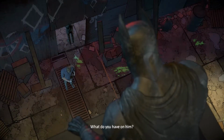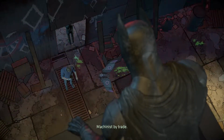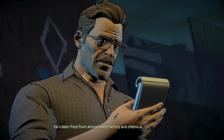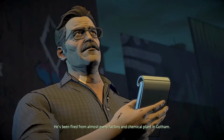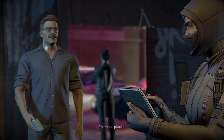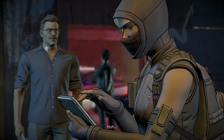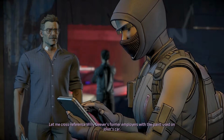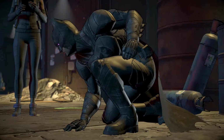What do you have on him? Machinist by trade, with a storied employment history. He's been fired from almost every factory and chemical plant in Gotham. Has a drinking problem, apparently. Chemical plants. Huh. Let me cross-reference Willie Deaver's former employers with the paint used on Joker's car. There we go. Now we're getting somewhere.